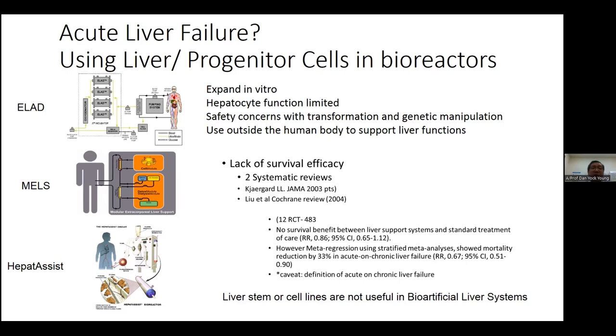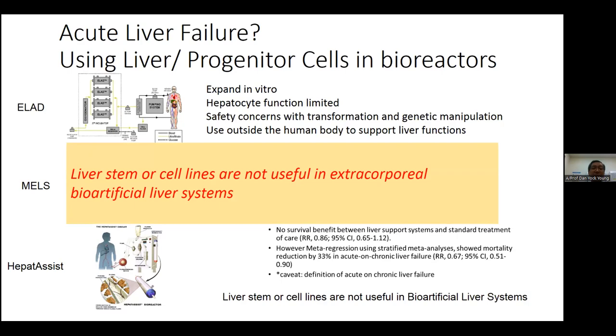But unfortunately, systematic reviews over the last 20 years have also shown a lack of survival efficacy. And in fact, there's very little survival benefit when patients are so sick in acute liver failure that just replacing the liver function is not quite enough to reverse the sepsis, the hepatic encephalopathy, and the very morbid situation at that point in time. Okay, so they are not quite useful.